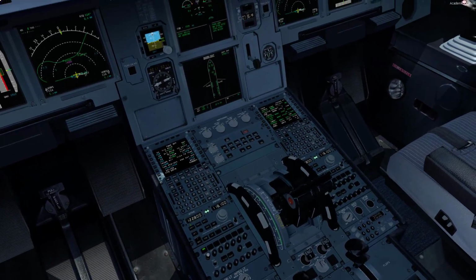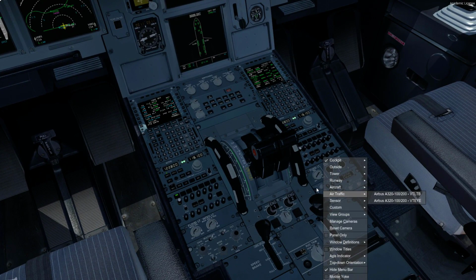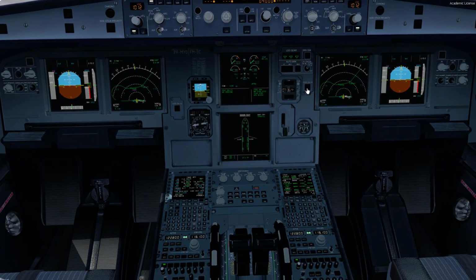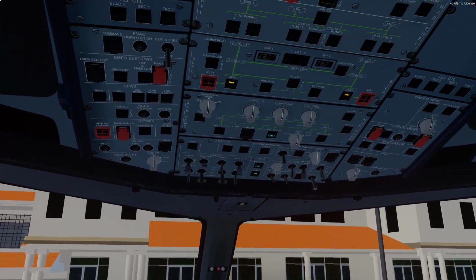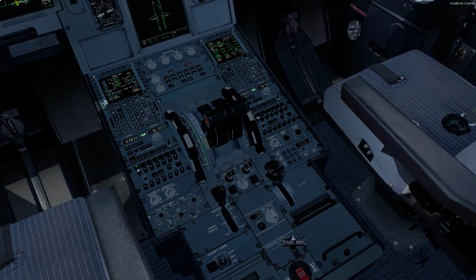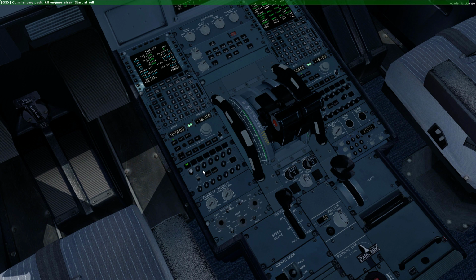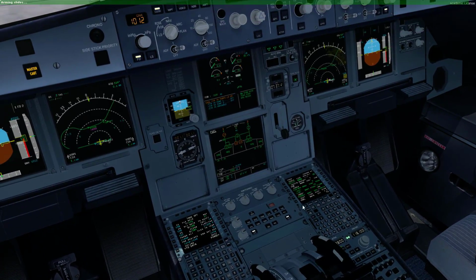Okay, IRS is all good. We set up the whole flight plan. Make sure that is set up there. We're good. We're good. Terrain. I think we're good to push. Cool. Pushing. Commencing push. All engines clear. Start at will. All right. We got the PA on. And ignition start. Number 2. Lovely.